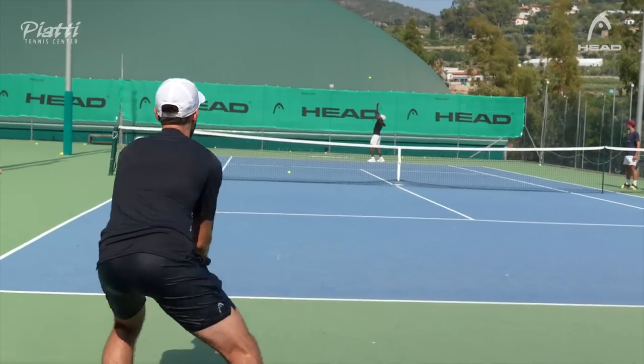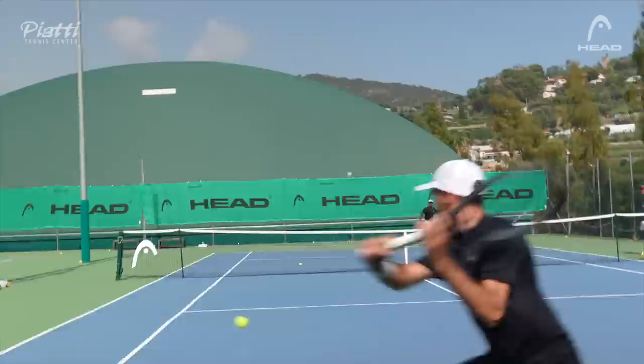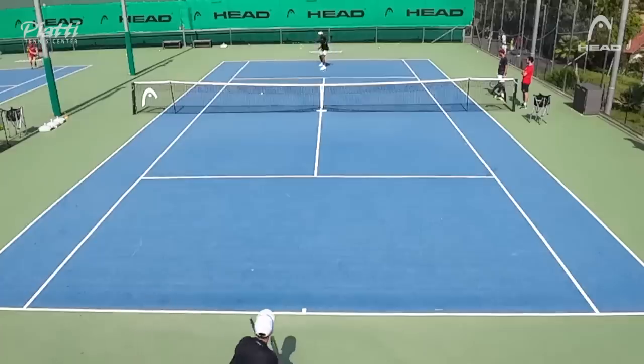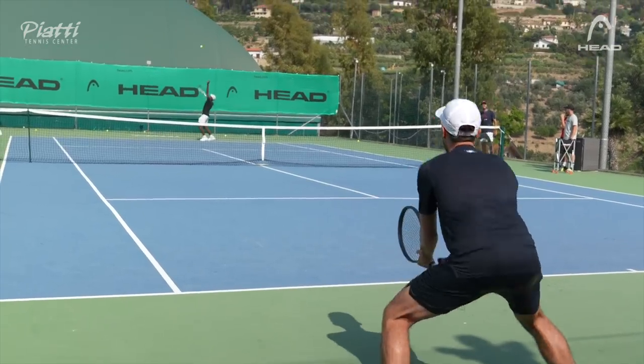What's the tactic I should adopt against him? Hit hard on the line. What's his biggest weapon and what is the part of his game that he needs to improve?